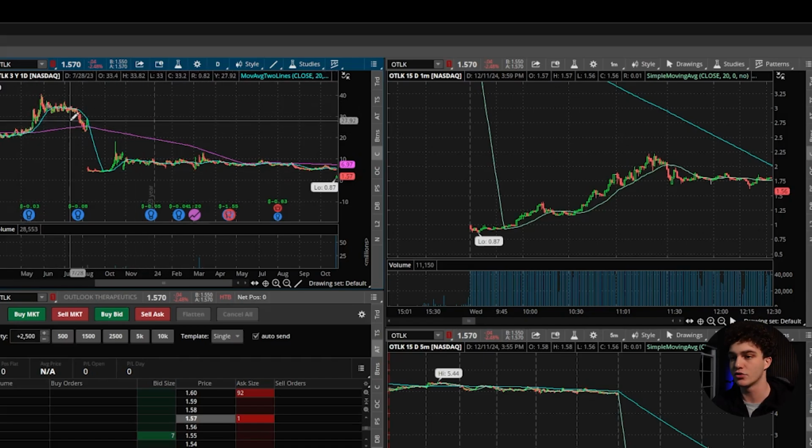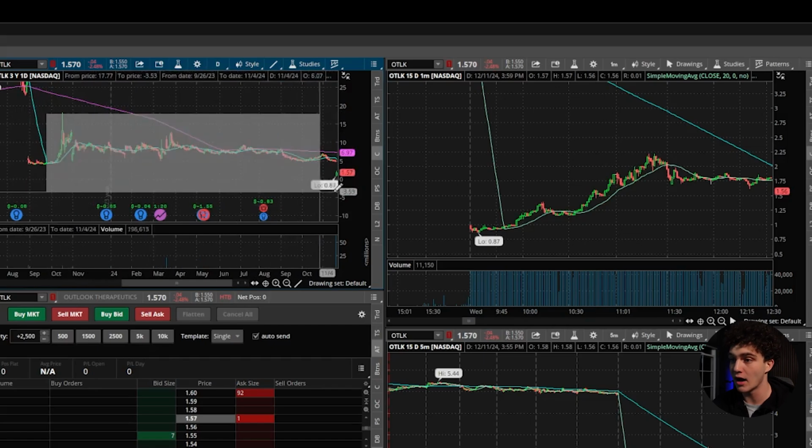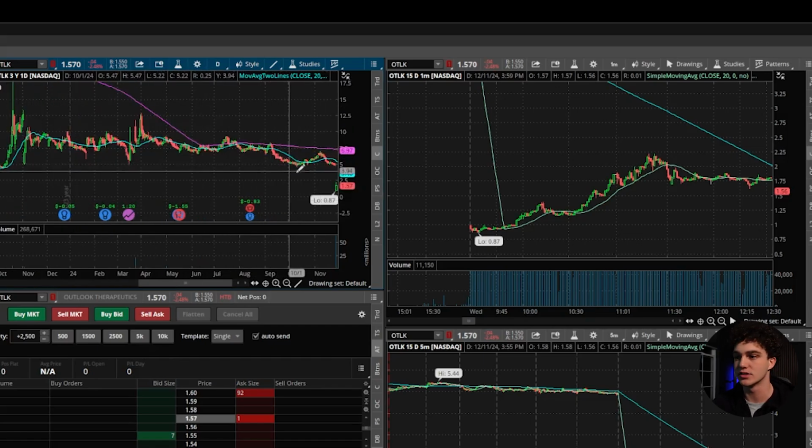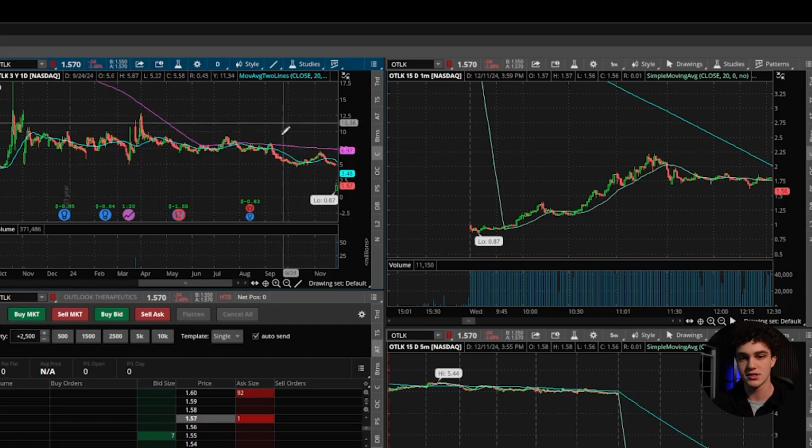So I was scanning through my watch list before the market opened, and I noticed the stock OTLK was gapping down. I'm right now looking at the daily chart. Each candlestick represents 1 day of time, and price is kind of consolidating, moving sideways since October all the way to November. Literally 1 year of sideways action, kind of moved down here, but overall it's consolidating.